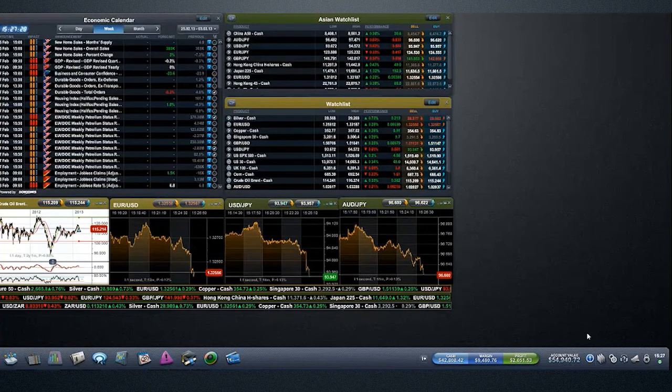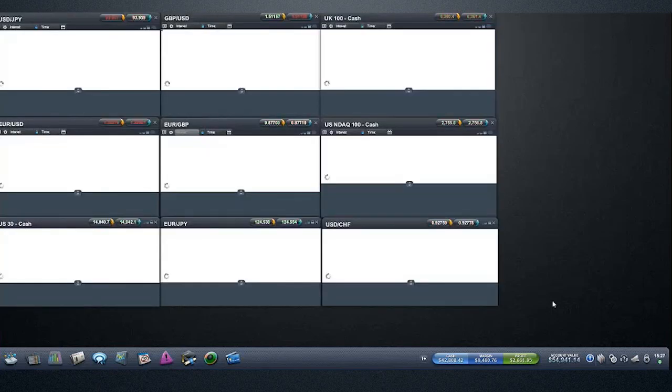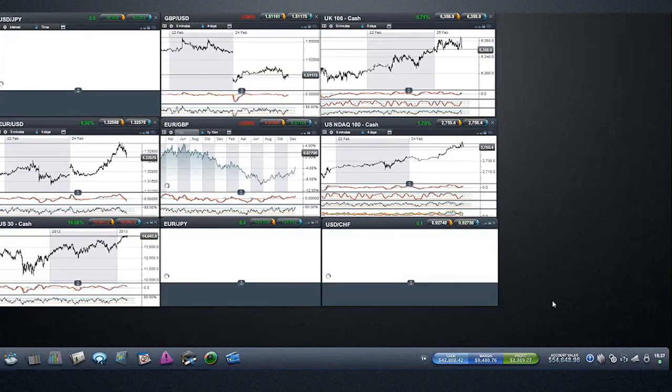So if I just jump back onto that multi-chart view there for a second, and I've got this 9 white 5 minutes. So imagine 9 white 1 day, 9 white 1 hour. And this allows you to very quickly look at your products, get the information that you're after, and that can have quite a big impact on your trading decisions.